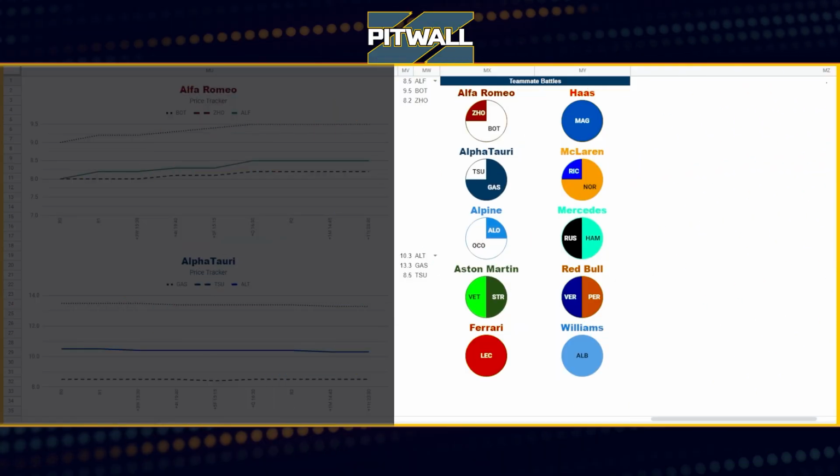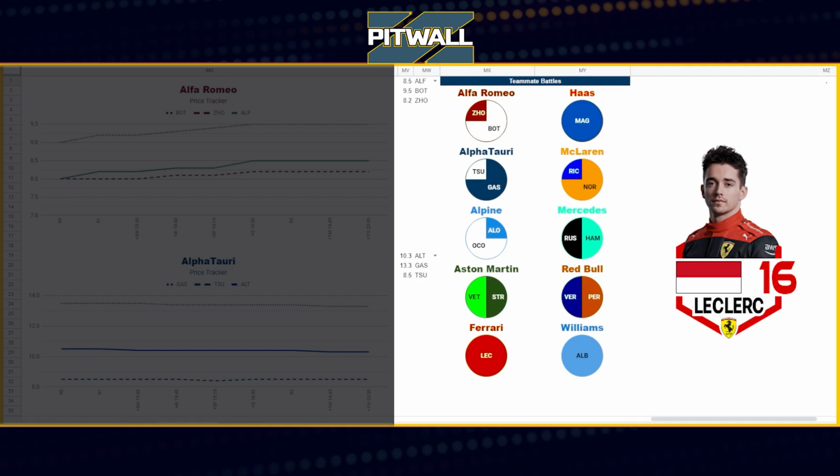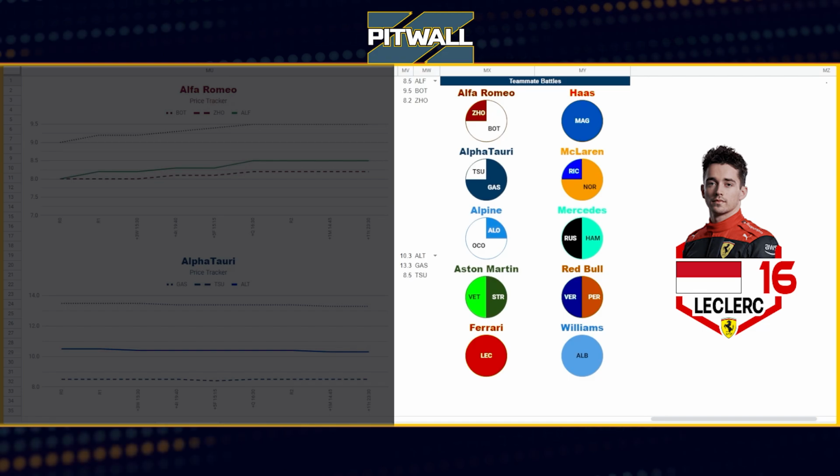Jumping over to the infographics tab, we see a nice graph that shows teammate battles. As you can see, Leclerc is a must-have on your team because he has beaten Sainz in both qualifying and the race 100% of the time. That means he's getting +5 points every single race, and if you're turboing him, that translates to +10.